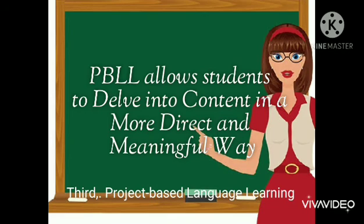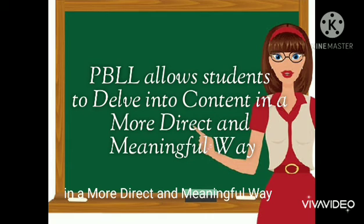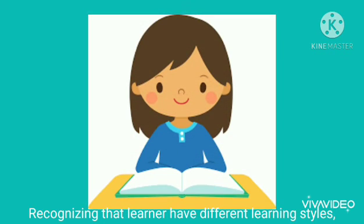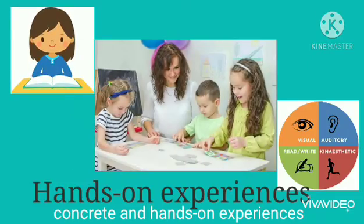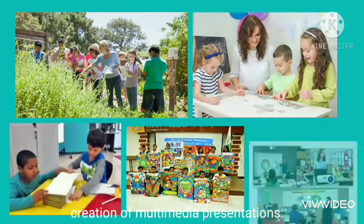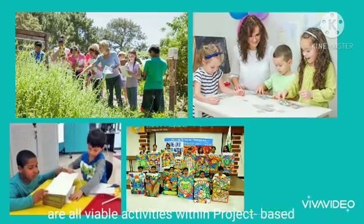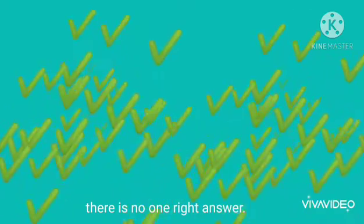Third, project-based language learning allows students to delve into content in a more direct and meaningful way. Recognizing that learners have different learning styles, concrete and hands-on experiences, field trips, experiments, model building, posters, and creation of multimedia presentations are all viable activities within the project base and present multiple ways for students to demonstrate their knowledge. There is no one right answer.